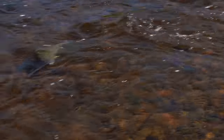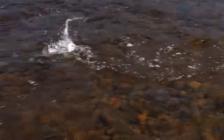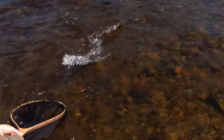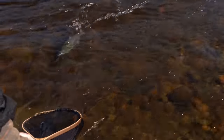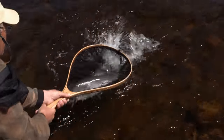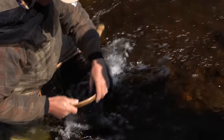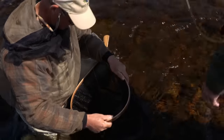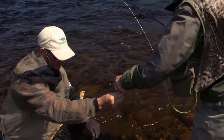Right in the nose. Just, come on, a little bit longer. He sees that net and he don't like it. Ran out, Bill. Good man, good man. Woo-hoo! There we go, buddy. That's a fat one. He's not very long, but he's fat. He's really fat, that guy is. Yeah. There's your fly. Yes, sir.